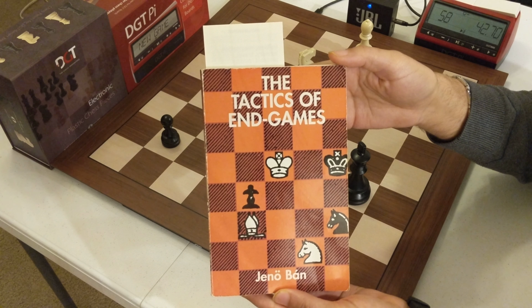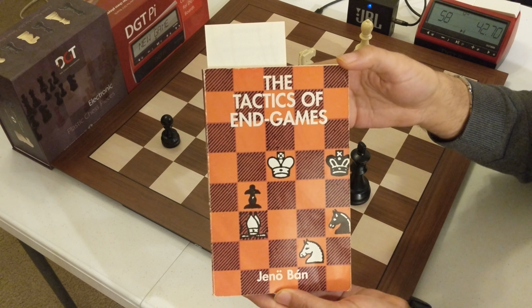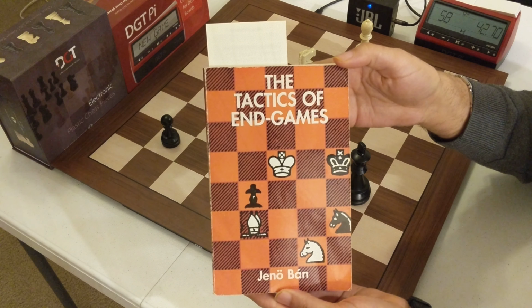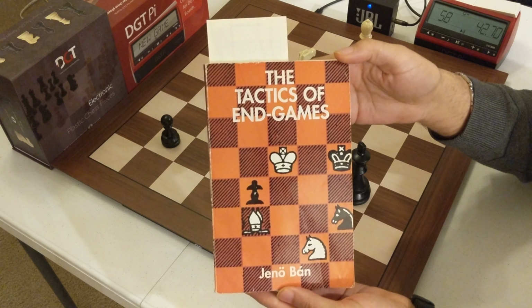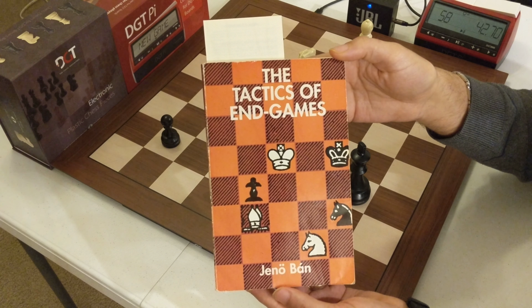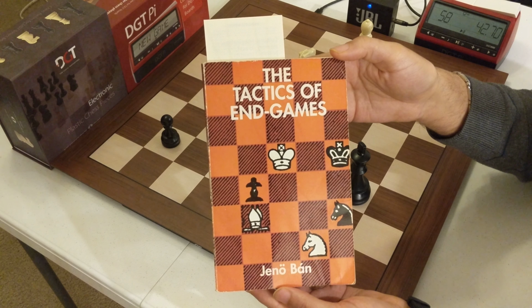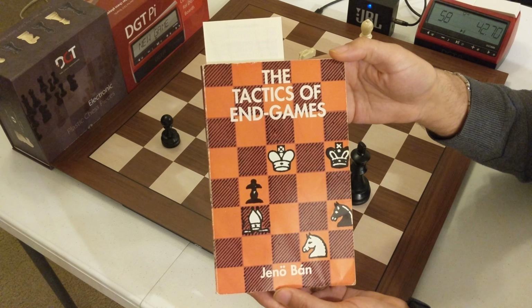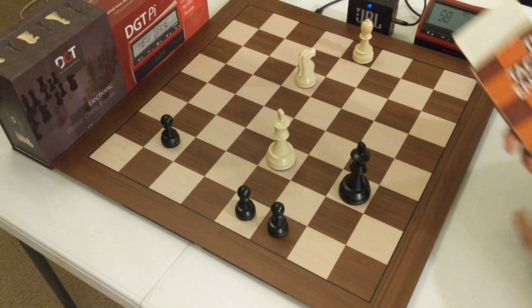But anyway, this book was originally printed in 1963 in Budapest, and then it was reprinted by Dover Books in 1997. Of course, it's by, if I'm pronouncing the name right, Geno Bond. And this is The Tactics of the Endgame. So let me show you a position here.